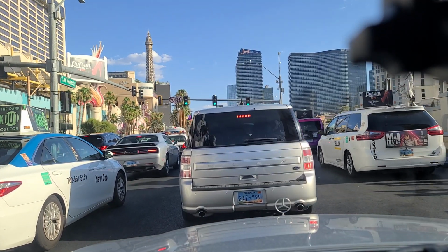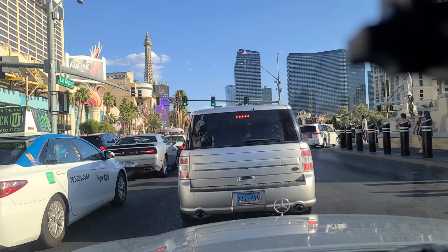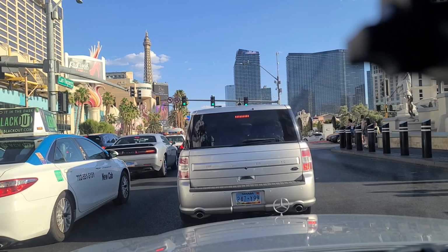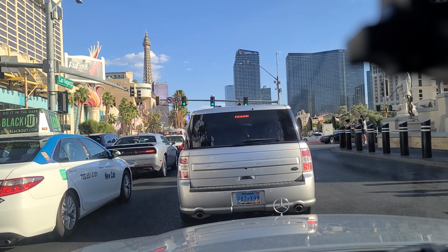Crown Victoria is still in action. RuPaul's Drag Race there on the left in front of the Flamingo. Another long time Las Vegas institution down here on the Las Vegas Strip, outside of the Las Vegas city limits, where they don't have to be subject to City of Las Vegas rules and regulations.